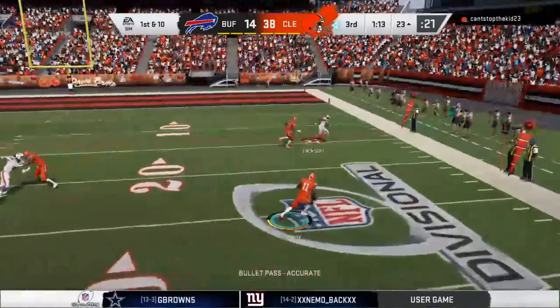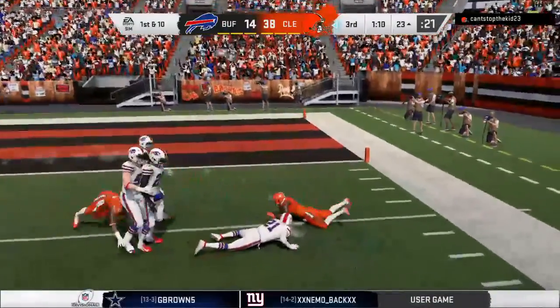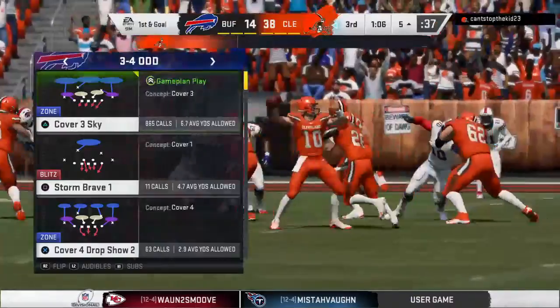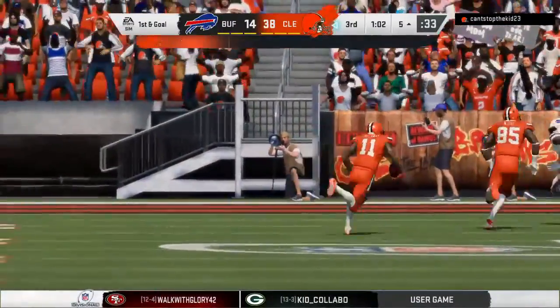Now a fake on the give here as they try the run-pass option. And he's got this one complete to Callaway. And able to get him down, but he does reach the 5. Another big hitter there. This one good for 18.